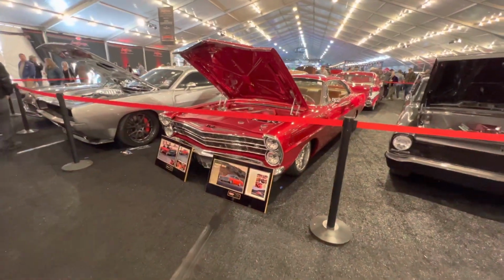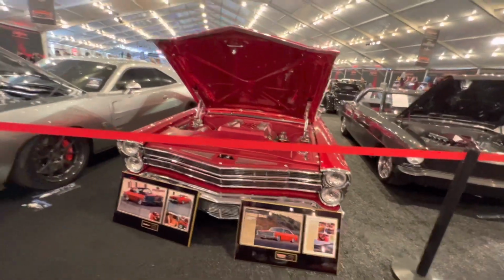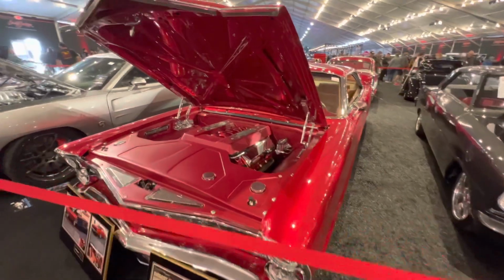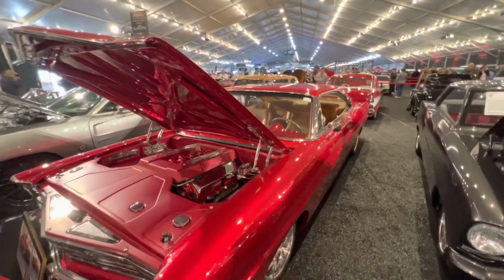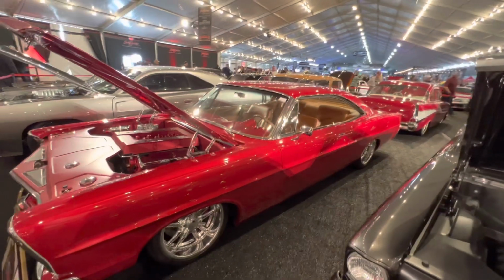Check this out. This is a 67 Ford Galaxie called Desert Star. Look at the engine bay. Man, that's a work of art. And the interior is just as pretty. I can't get too close because they got this car roped off.